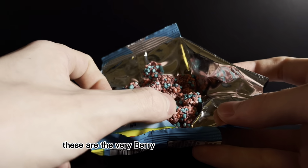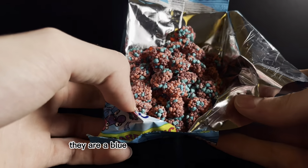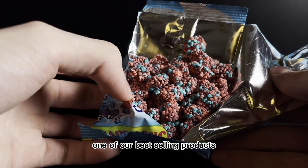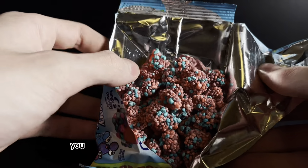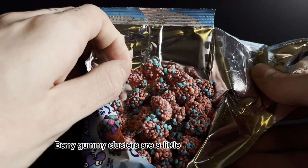These are the Very Berry Nerds gummy clusters, one of my favorite candies. They are a blue raspberry mixed berry flavor. One of our best-selling products is the Nerds gummy clusters, and the Very Berry ones are always a hard one to keep on the shelf. You've probably had the Nerds ropes. The Very Berry gummy clusters are a little harder to come by.